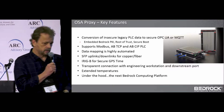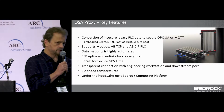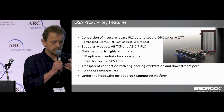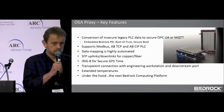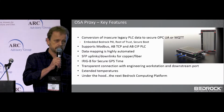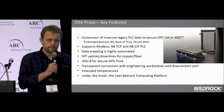And so the point of this is extreme ease of use. We think the whole instruction manual for this should fit on a napkin. It's meant to deliver IT technologies to the OT domain, so the operations people can slap it on a wall, connect some PLC networks to it, connect a SCADA network up, and away you go.